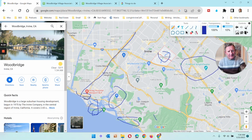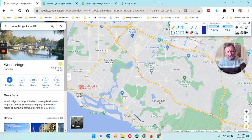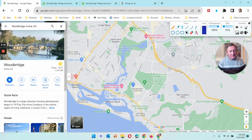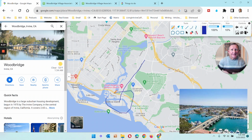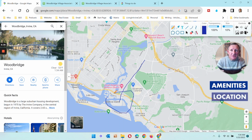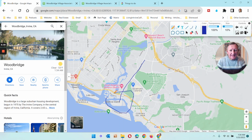Let me go ahead and expand. Let me get rid of this. Let me expand out so you can see this. So again, you've got the 55. Remember I talked about Jamboree earlier. So there's Jamboree. Jamboree will bring you all the way on to Balboa Island. So Woodbridge has so much going for it. You've got the amenities, you've got the location, you've got excellent schools. You're in Irvine, which is one of the safest cities in America. You're close to the shopping. You're close to a lot of things.